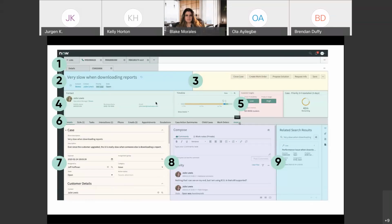So before I realized I couldn't be a doctor, which was a sad realization for my parents, I was a biology major, and I still have a fondness for the anatomy of things.